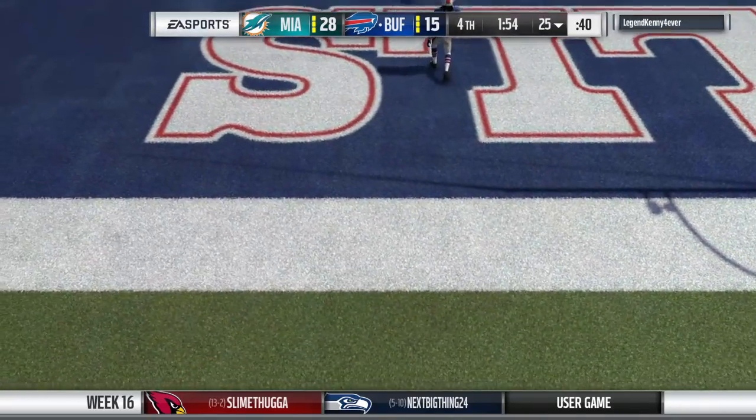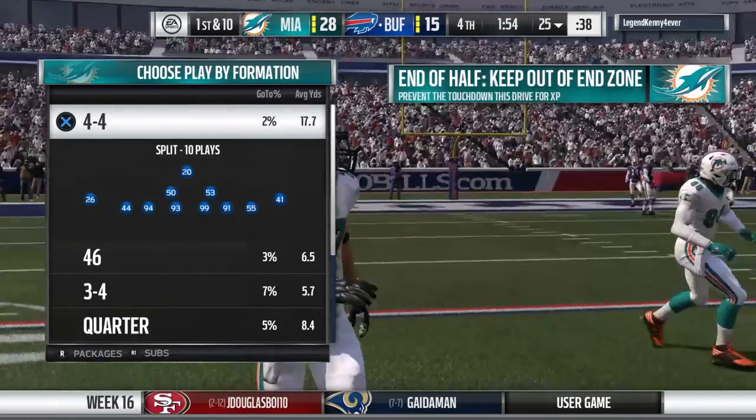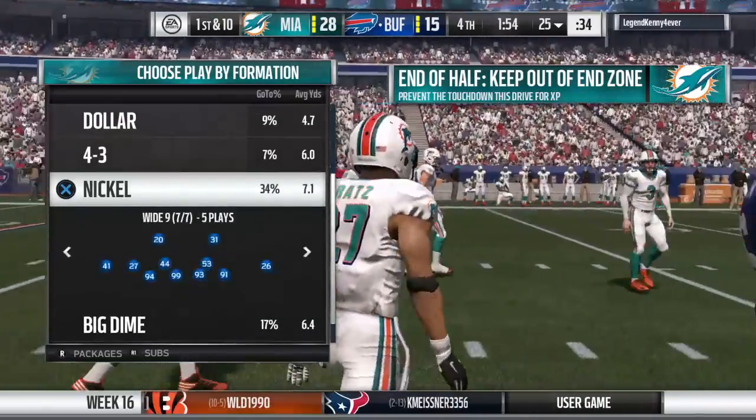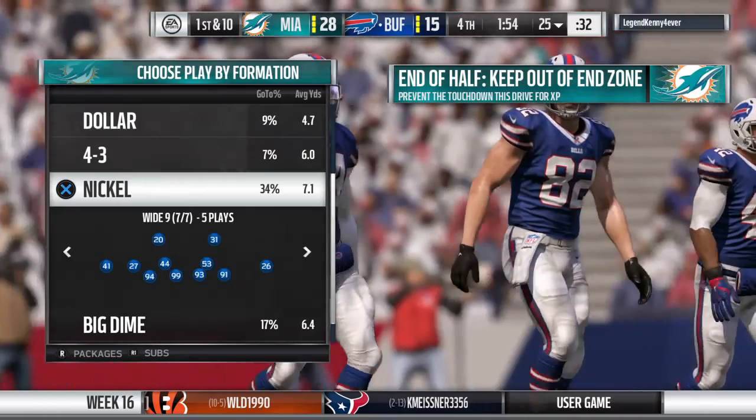And this will be a touchback. Last year it would have come out to the 20. This year they'll move it out to the 25-yard line. The Bills offense now, they get set to head back onto the field.